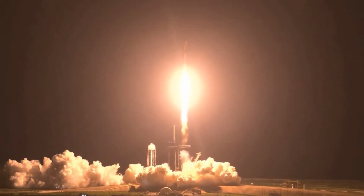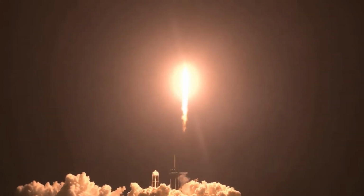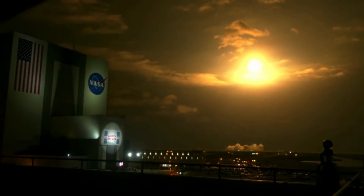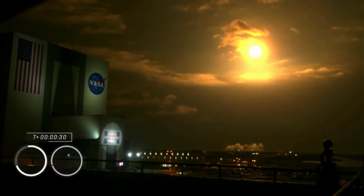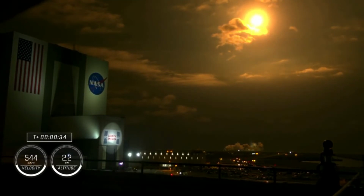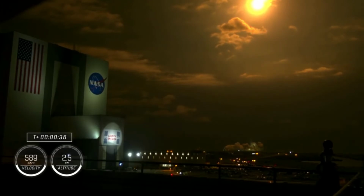Four astronauts from three countries on Crew-2, now making their way to the one and only International Space Station. Vehicle is pitching downrange. 9 Merlin engines on the first stage providing 1.7 million pounds of thrust. Hearing good calls on first stage performance so far. We are T plus 30 seconds into the second rotational crew mission on board Dragon and Falcon 9.